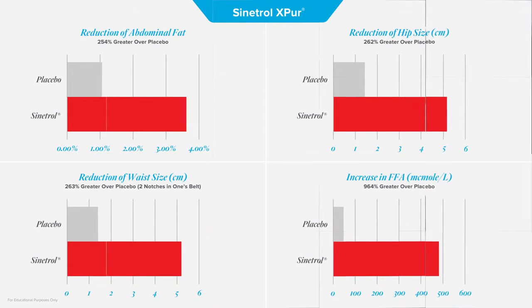Dr. Fifi, can you give us some insight on Svetol, what it is, what it does?